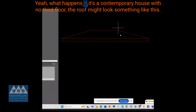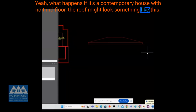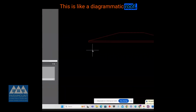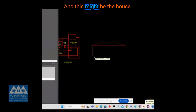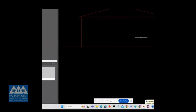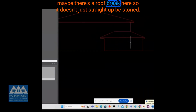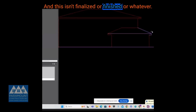What happens if it's a contemporary house with no third floor, the roof might look something like this. I'm just sketching a roof. This is a diagrammatic roof, and then the house might be 12 feet. And then see this little area right here? We might come in and do a roof right here, so it's not just a straight story. This is not to scale, and this isn't finalized.